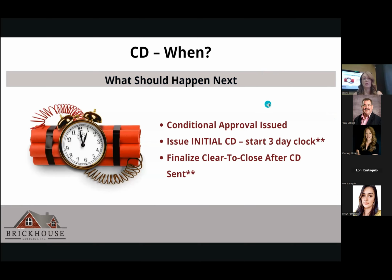CD, or the closing disclosure. When does this happen? So once we have a conditional approval from underwriting, we're going to go ahead and issue that closing disclosure. We're going to issue the initial closing disclosure, which is going to start a 3-day clock. This does not mean that this is your final closing disclosure, because sometimes things do change during the transaction. Once we have that signed and back, then we're going to finalize clear to close after that closing disclosure is signed.